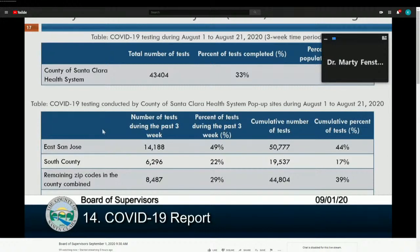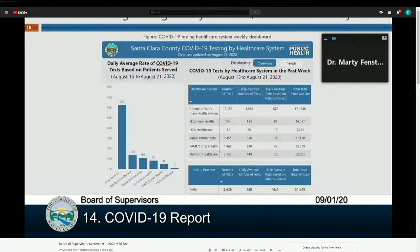Okay. The county health system during the same period tested over 43,000 individuals, and this represents 33% of all the testing that's done in the county. That's the top. The bottom part of the slide is a table showing testing done by our pop-up sites during the 3-week period. Nearly 70% of the county health system testing was actually done by the pop-ups, and that represents about 22% of all testing done in the entire county. As you can see in the second column, percent of tests during the 3-week period, 49% of our testing is in East San Jose, and 22% in South County. Let's go on to the next slide.